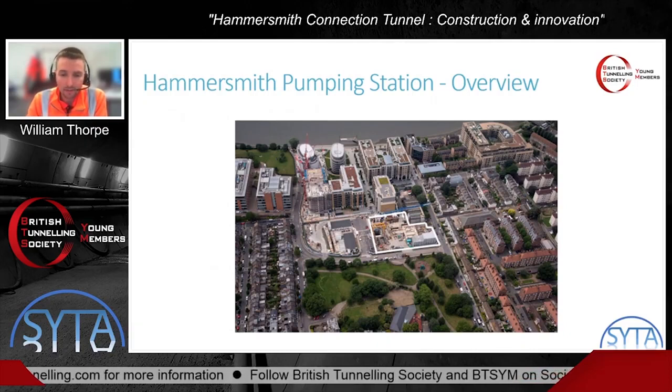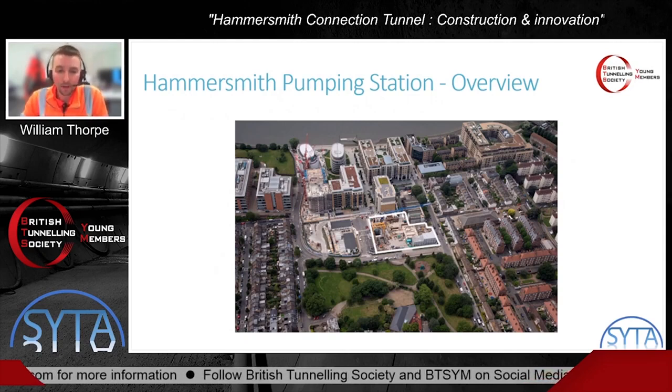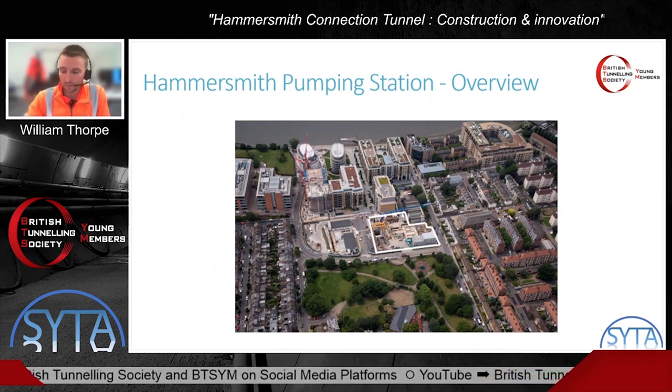And then, as you can see, the site is situated in quite a residential area in London, close to the River Thames. As well as residential houses, there are also high-rise flats directly adjacent to the site. So this has given us a number of constraints in terms of the amount of noise and vibration and the working hours during the project. So quite a difficult site to work at in terms of those constraints, but it's been a good challenge.